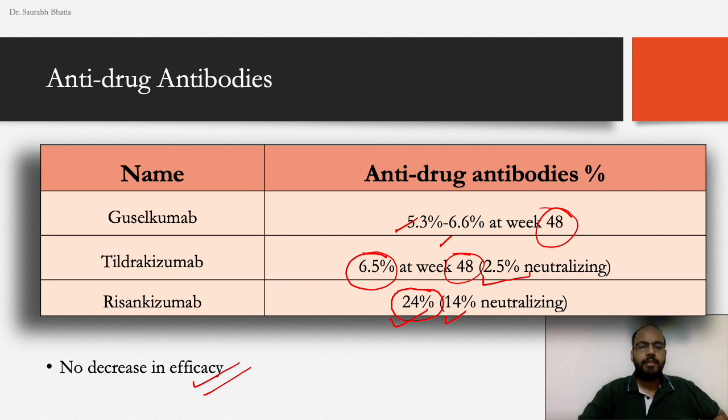But remember, if the biologicals do not show improvement in psoriasis at week 16, we should stop the biological and look for other modalities of treatment. And production of anti-drug antibodies is one of the factors which might lead to no improvement in psoriasis.